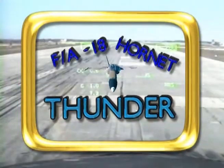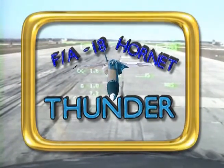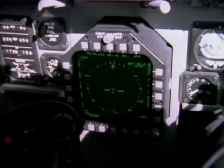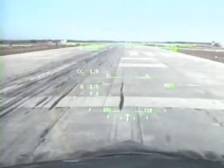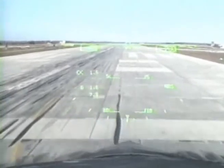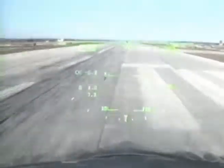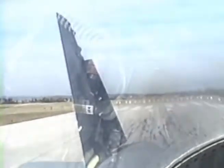Fuel nozzle, low pressure, thrust, and fuel temperature. Seeing the temperature, 28. It's good. 1-5 for takeoff. Elwood 1-5, cleared for takeoff. 1-5. Let's go. 1-2 burners.